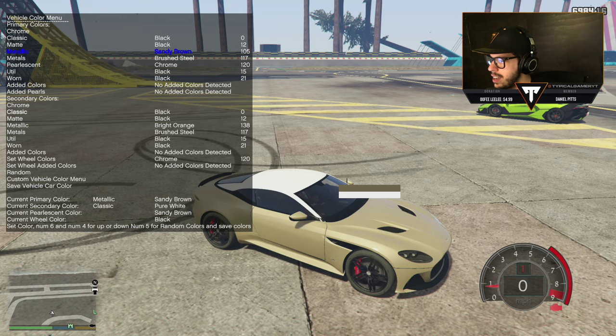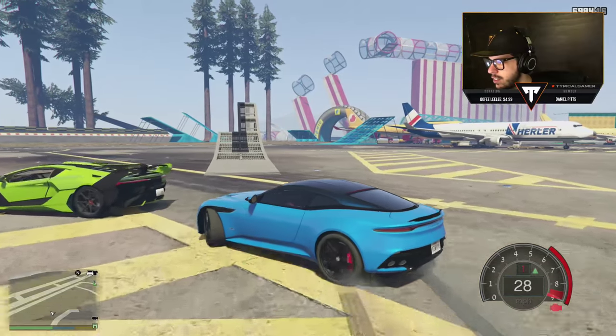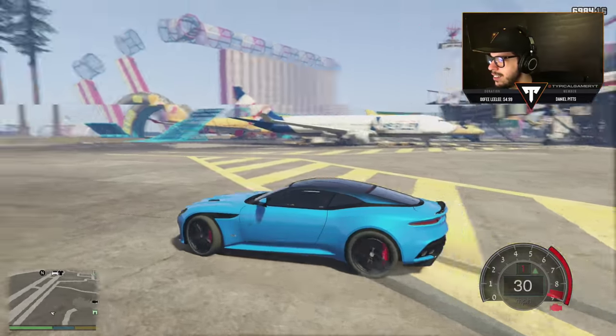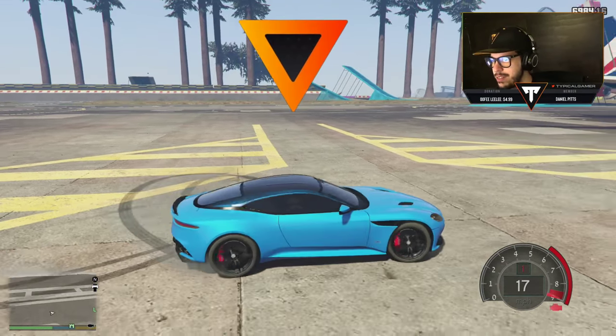I guess if you made this bottom color like blue, you'd have to make the top like black or something. Doesn't look good if it's a weird color. There we go, black looks cool there. Black and blue, that's a nice looking car. What would you guys rate it out of 10? Whew. Did I mess around with the torque, or is this car just insane? This car cannot drive in a straight line, apparently.